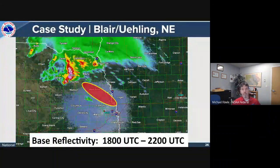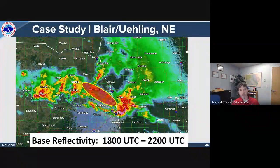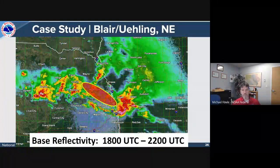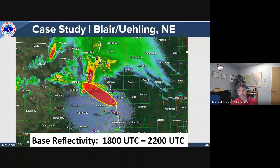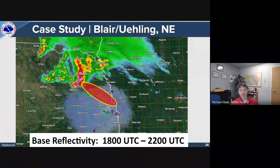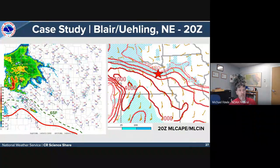Okay, so here's the example case that we're going to look at in the main cell. Again, there were several instances in this event. We're going to focus on that little area that you see highlighted on the map. This is the base reflectivity loop starting at 18Z. We're going to focus on that cell that moves across eastern Nebraska during that time frame. The first thing I wanted to highlight is, as Zach mentioned, this is the 20Z analysis here. And you can see where the cell is at about that time.